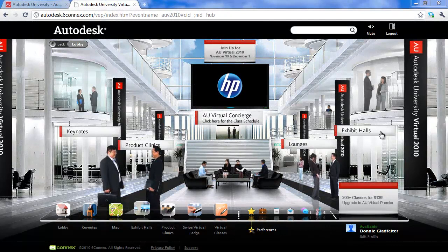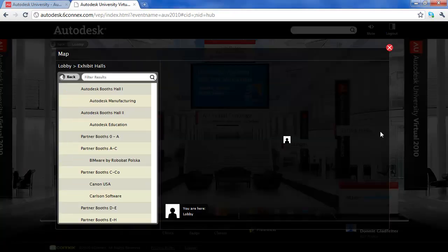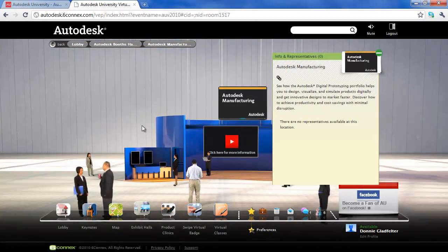So wrapping up our tour of the lobby, the next room that we come across is exhibit halls, and this is always a fun place to visit. There are always some really neat exhibitors at Autodesk University, and we're bringing them to you here through Autodesk University Virtual. As you can see, the exhibitors are starting to move in here, and I can check out any one of them. Maybe I want to take a look at the Autodesk manufacturing booth, and here I'll be able to interact with the exhibitors and also other attendees visiting that same booth. So it's certainly worth checking out the exhibit halls. We certainly hope you will go and visit each and every one of them. It's always a very exciting place to visit at Autodesk University in Vegas, and I'm sure it'll be no different for those of you attending back home through the Autodesk University Virtual Conference Center.